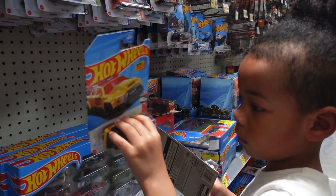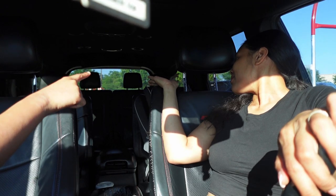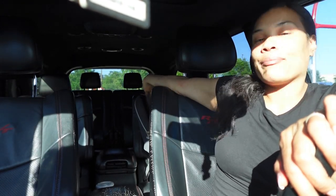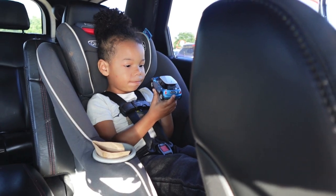I've had a day filled with this guy giving me a hard time. Y'all should have seen how he was behaving in AutoZone, because he wanted to get another car. He wants to get a car everywhere we go. I just got him a car when we went to Walmart earlier, but he saw these die-cast cars at AutoZone, the bigger ones, the wind-up. Let me see your car. Can I show the camera? Put the camera right there. He don't even want to give me the car. Look, show me your car. Beep, beep.